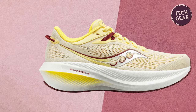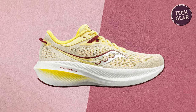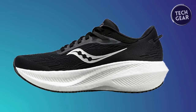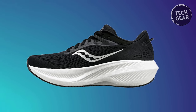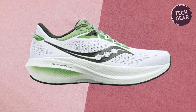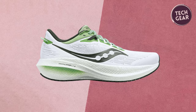Designed with a plush collar, padded tongue, and a new flat-knit upper featuring a redesigned lacing system, this shoe provides premium comfort and security. The Power Run Plus midsole foam, combined with a Power Run Plus sock liner, adds an extra cushioning layer, making it perfect for everyday training and long runs. Versatility is a crucial feature of the Triumph 21, which is suitable for various types of runs, from daily jogs to faster workouts and walking or casual use.